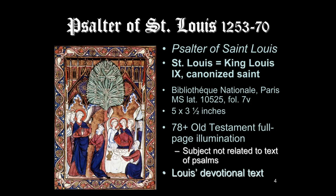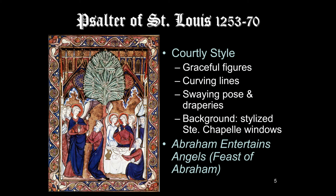To us that seems a little odd. Why don't you illustrate the psalms? Maybe the way the Utrecht Psalter did it with a Gothic style. But these actually are scenes from the Old Testament, and not always what you would expect to see in a Psalter. But it was Saint King Louis' devotional book, and he can have it painted any way he wants.